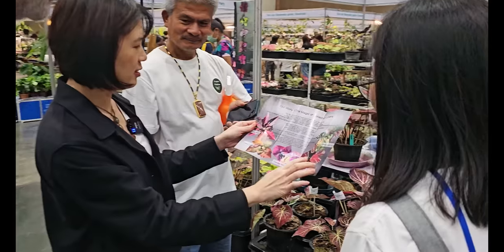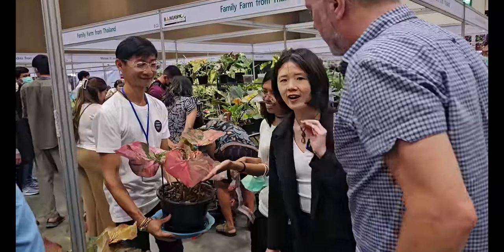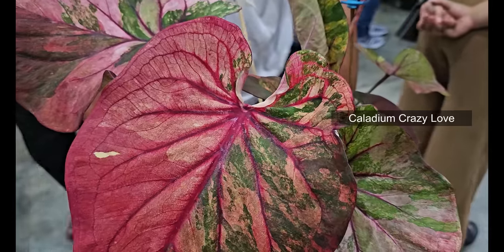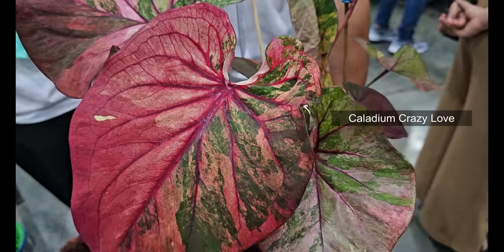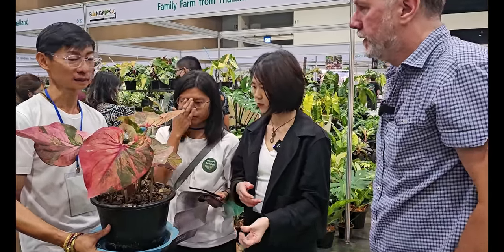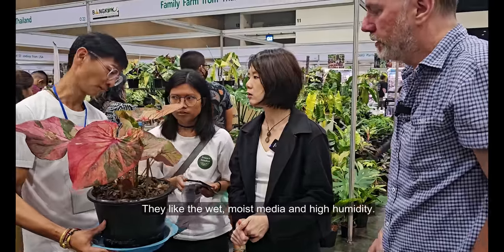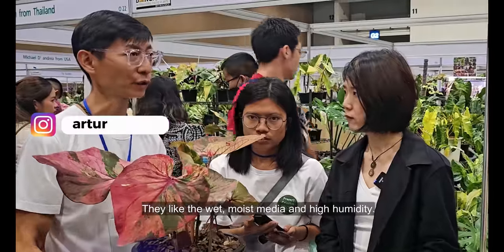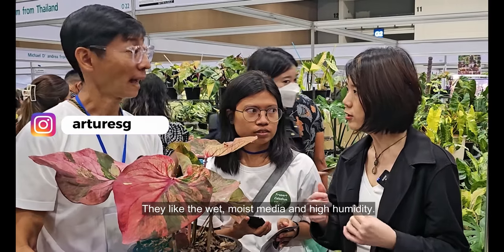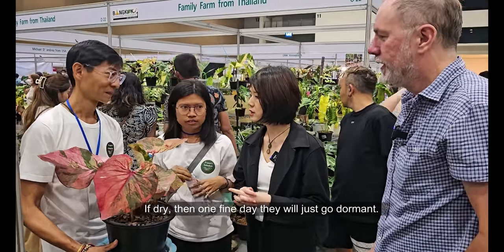I want to see this crazy love. A crazy love? Crazy love. Wow. This is a kind of organic leaf, like rain tree. It's very good in nitrogen. Okay. But it retains a lot of moisture, which the caladiums will love. They like the wet. Their roots like the wet, moist media and high humidity. Oh, they like a moist media. Yes, they don't like to be dry. Oh. So if you keep them dry, one fine day they will just go dormant. I see. And they go to sleep.